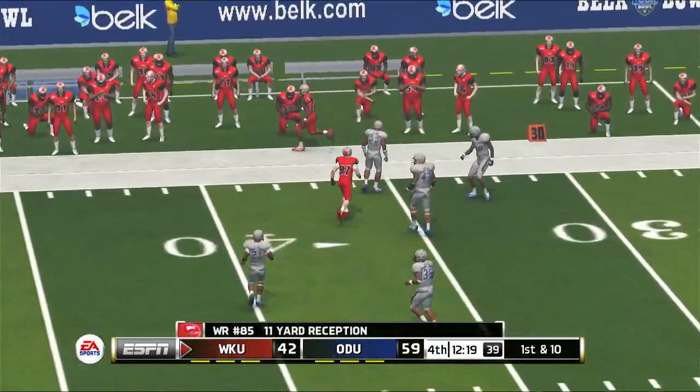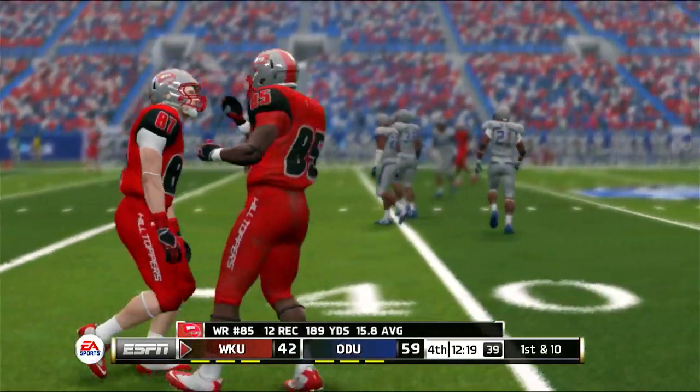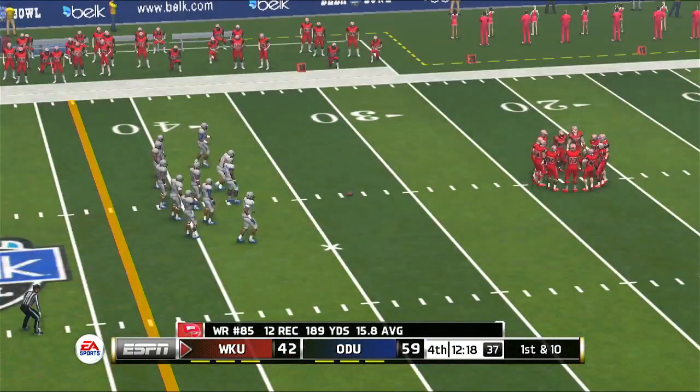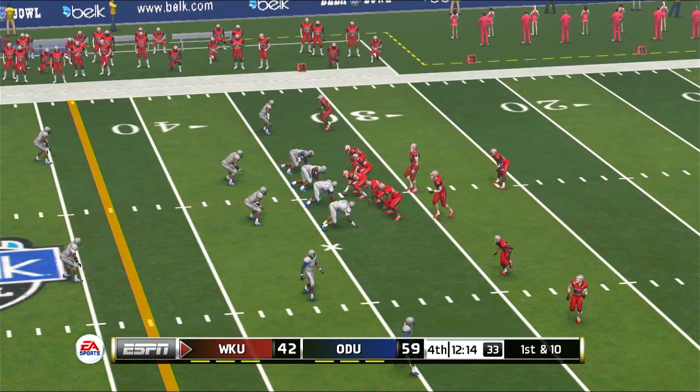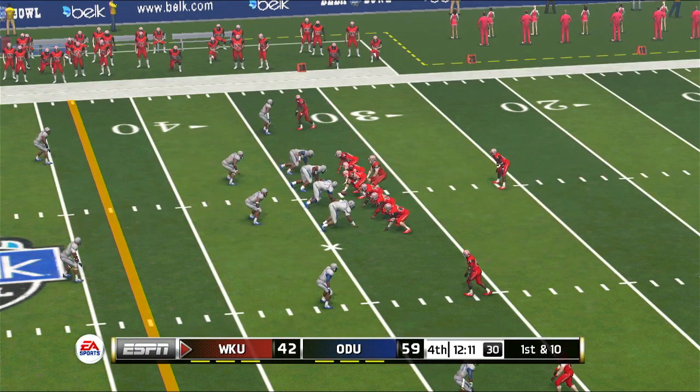It's caught, first down, and he's out of bounds. So they pick up quite a few yards on that play, Kirk. Well, that was an excellent route, and he did a great job of holding on to the football. First down, 10 to go. Ball on the 33-yard line.